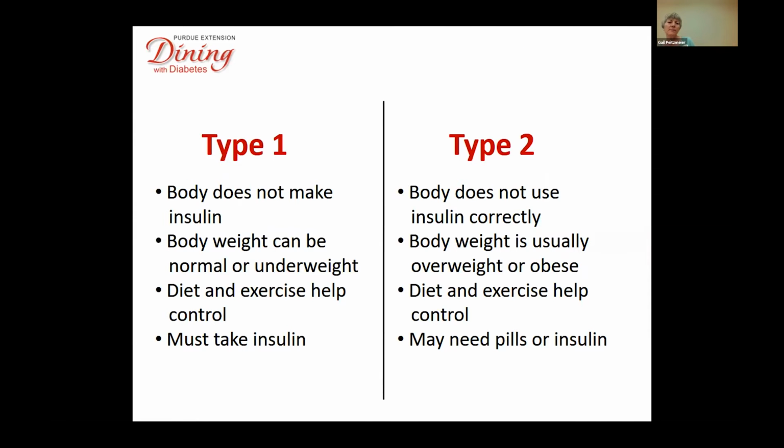All right, so 2 different types of diabetes. Type 1 is where the body does not make the insulin at all. So you have cells within the pancreas that are not functioning. A lot of times we see type 1 diabetes with our children, our younger population, although you can be an adult and have type 1 diabetes. Body weight can be normal, it can be underweight. Diet and exercise do help control it. You must take insulin. So you have a pancreas, but it's not functioning properly and producing the insulin. The cells have been damaged.